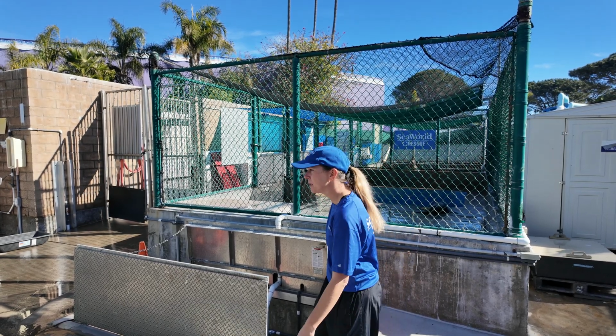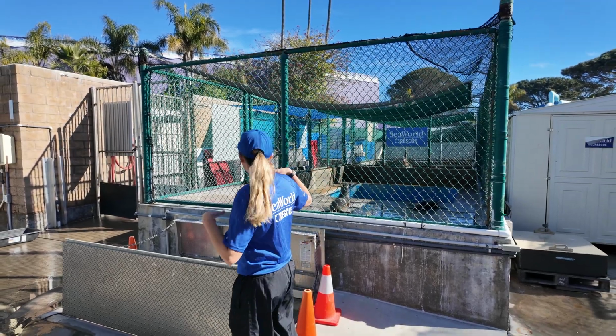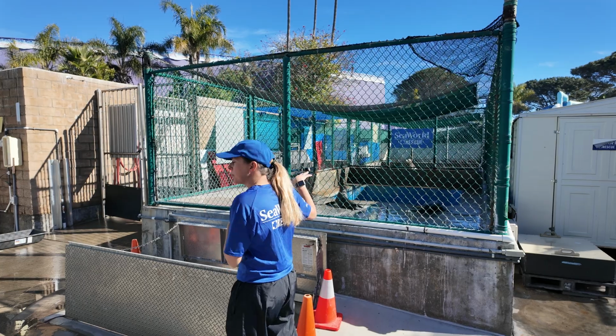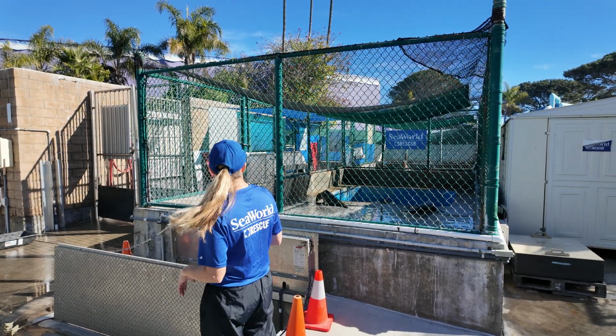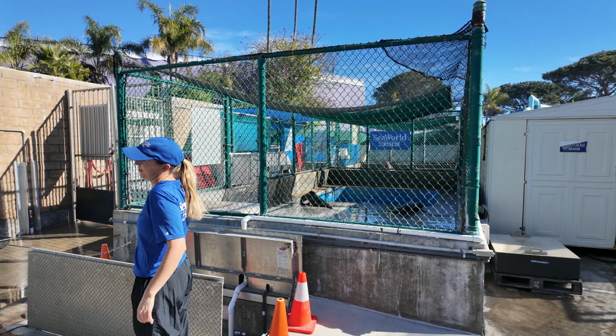So this is a pretty deep pool. As they start to do a little bit better, they're eating on their own. They go into deeper pools so they can practice diving. We have an even deeper pool in the back, which is where they're normally kept. We've brought them up front.